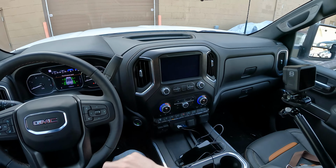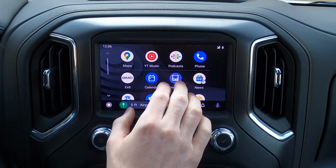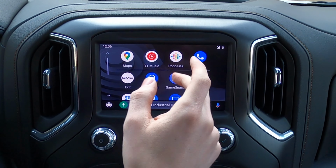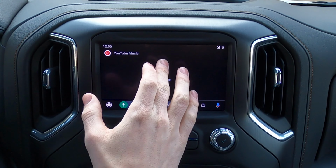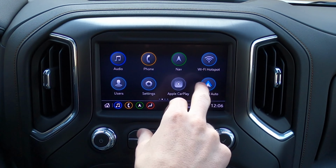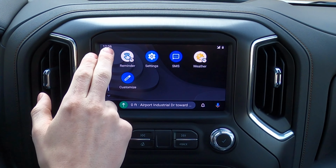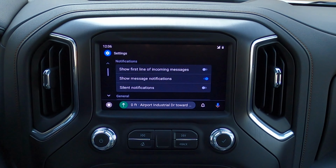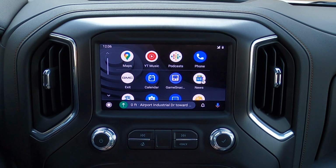Android Auto coming up very nice. Got your Google Maps there. You can interface with that stuff. And then you have YouTube Music. Bring that up. No items right now because not connected to any sort of data source, but that's where it would be. And then you can go home. You got your app screen there. And there's settings.